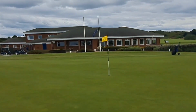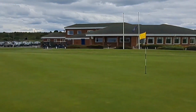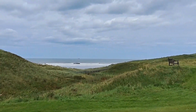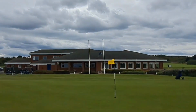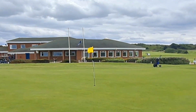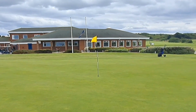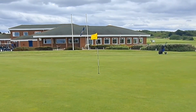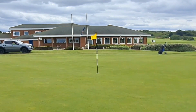Well, that's me just finished on the 18th at this superb Hartlepool Golf Club course. Have a quick look round back the way just to get a glimpse out to the sea there. I come back in, it's an absolutely superb course this one. Links course, flatter holes away from the seaside, and some really exhilarating holes in the dunes complex, kind of figure of eight course. Absolutely tremendous.